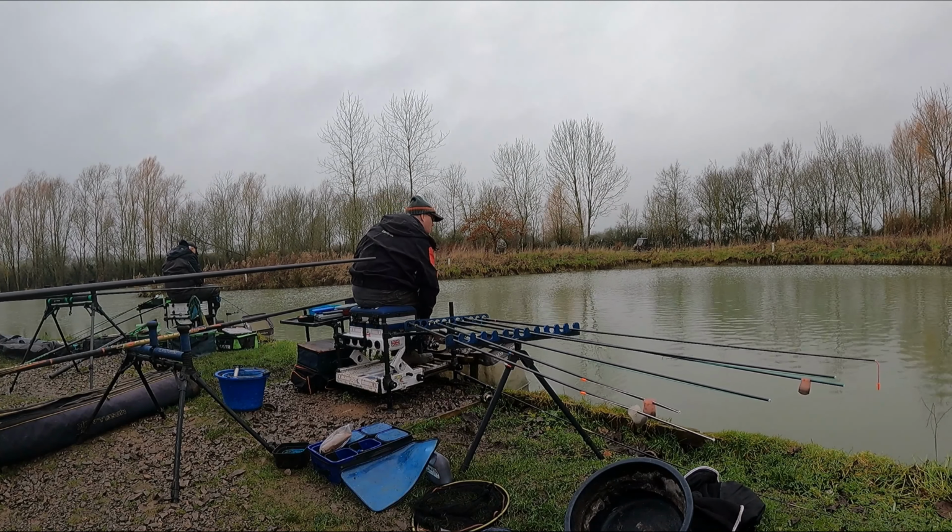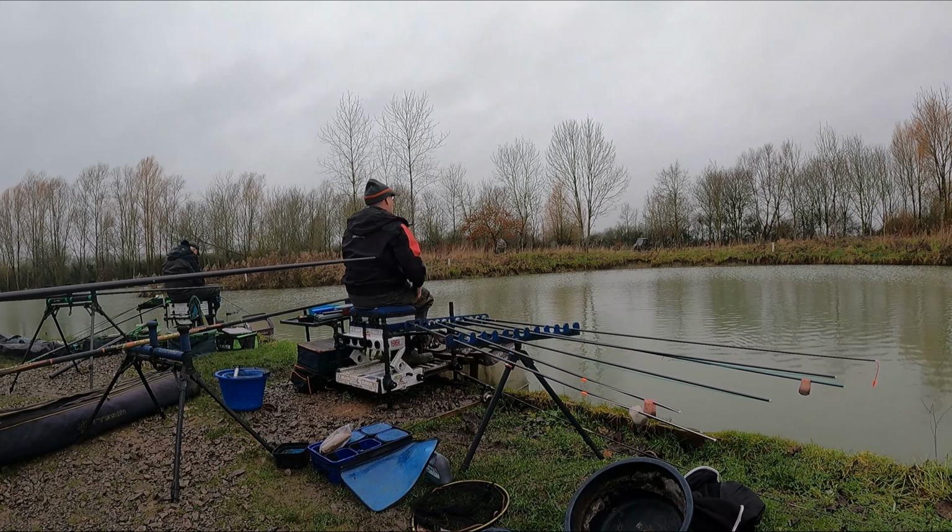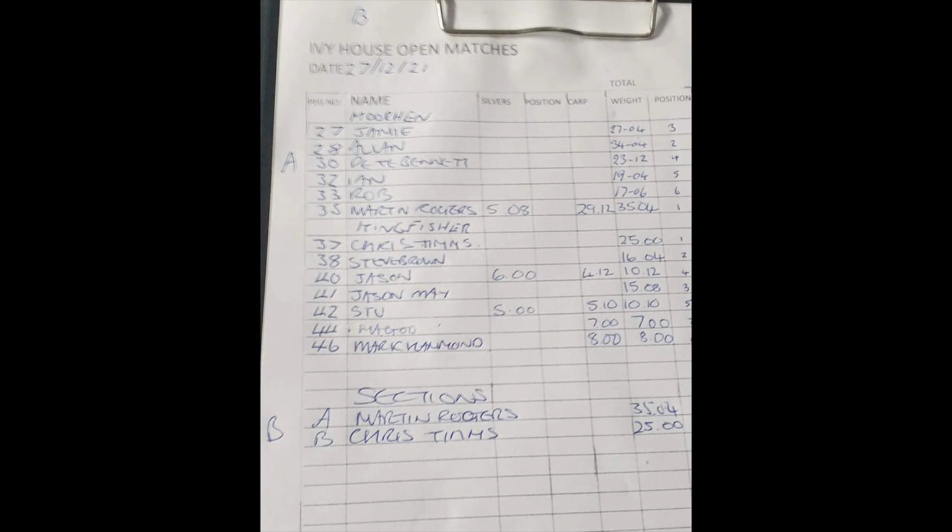I was quite lucky I didn't need to do that. I didn't cast tight because it's really shallow against the far bank, so I probably cast about 1.5 to 2 meters off, and then I had somewhere to go if they did back off. So here's the weights if you want to pause it.